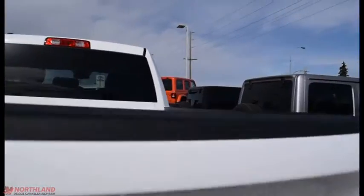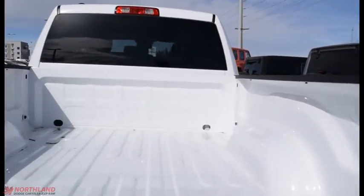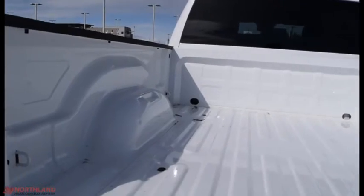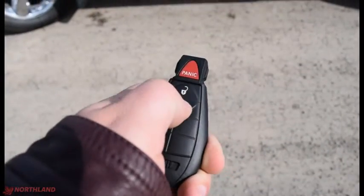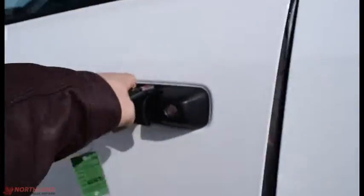Now opening it up, it is painted in the same color as the rest of the vehicle, and it is a 6-foot box, so you have tons of room for storage. Okay, we have our keys here, 2 presses to unlock, 1 press to lock, and we have our panic button up there. So let's unlock and let's take a look on the inside.